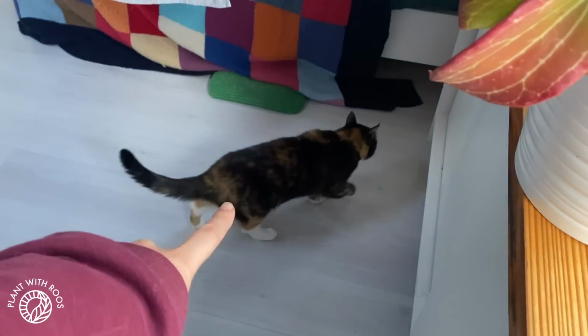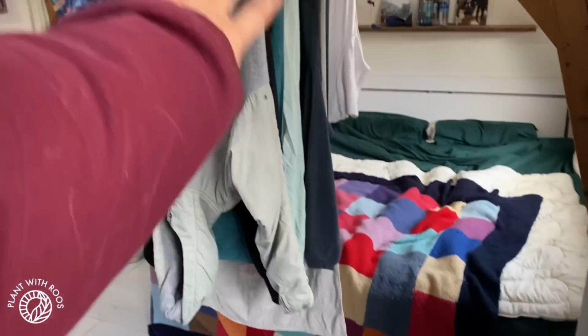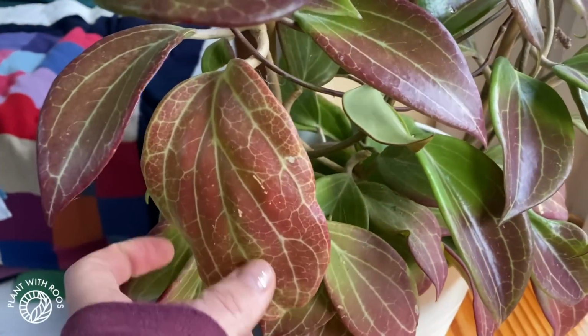There is Maggie coming to say hello in our mess of a house. Sorry, I didn't clean anything up today because I don't have the energy.